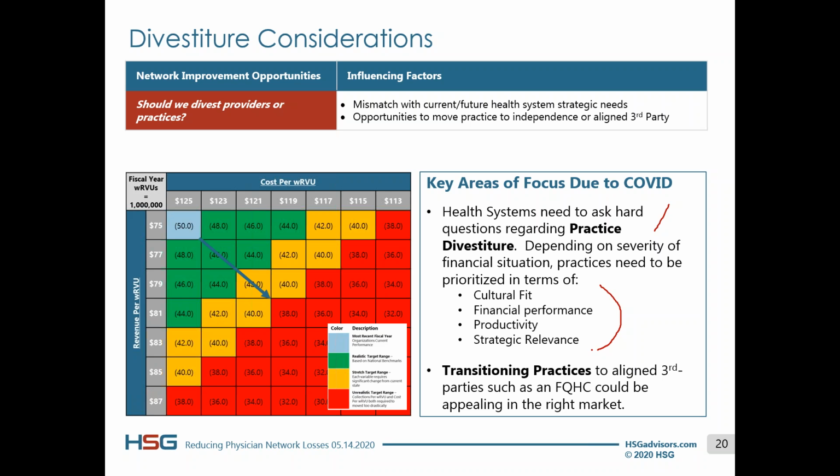Two, what's the financial performance of that practice, and how much is it positive or negative for the health system and for the employed network? Three, what's the overall productivity of the practice and the providers? And then four, what's the strategic relevance? So maybe leaving mission out for a second. What's the strategic relevance of that practice? Because if we're looking to prioritize on finances, those are the four things that are probably the most important to us. We're very big on culture, obviously.